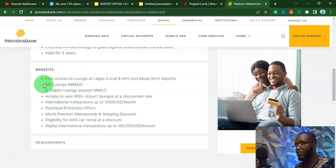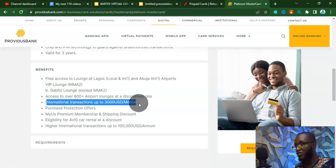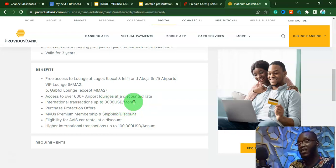So if you check the benefits right here, you will see that the international transaction is up to 3,000 USD. So you have up to 3,000 monthly spend on this card, which is a good amount of money. If you are not comfortable with going to Aboki, buying dollars and depositing them to your prepaid card, which gives you about $10,000 monthly spend limit, and you want to do the whole thing in your bank account with your Naira, then you should probably go for this Platinum MasterCard, because they are just going to charge you in Naira but at black market rate.